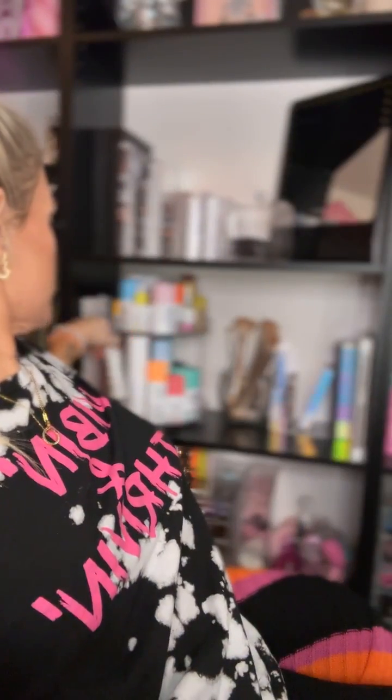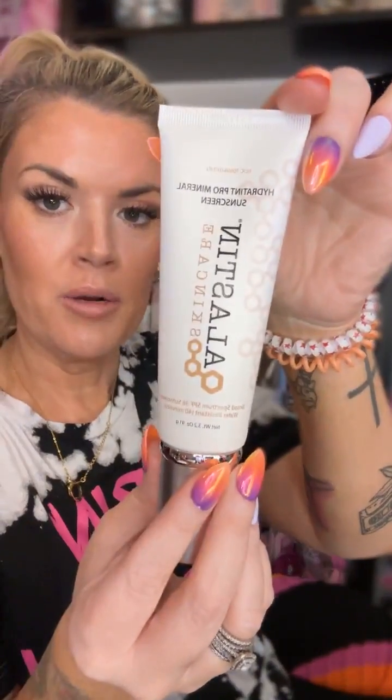It's really, really pretty. I don't use a primer per se. I use my SPF as a primer. So I start my makeup with SPF underneath. So I do SPF and then my makeup. So it's kind of a double whammy, primer and SPF, which is great to have both.